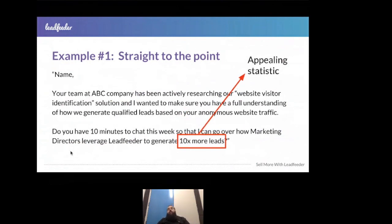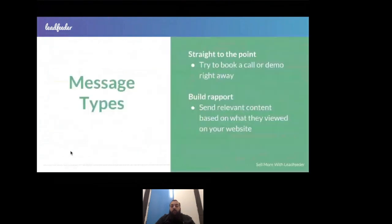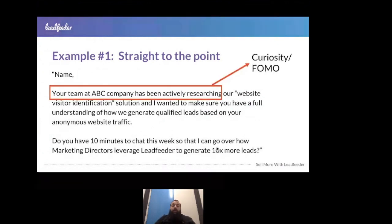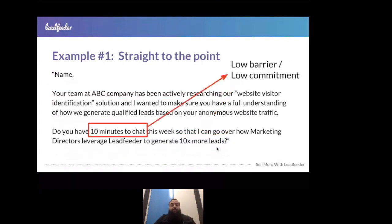And last but not least, you want to make sure you've got a hook, something to lead them on, a call to action. And the call to action is usually an appealing statistic. You can see here what we used: let's go over how you can use this product to generate 10 times more leads. There's no marketing director or sales director around who doesn't want 10 times more leads. So it's a great way to reach out, deliver good info, and ensure you're getting the clicks on the emails that you're sending out.